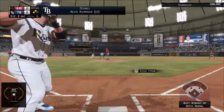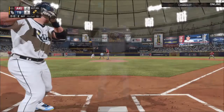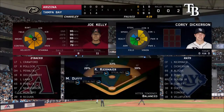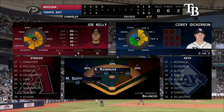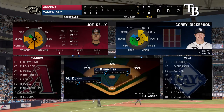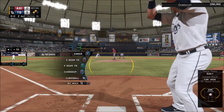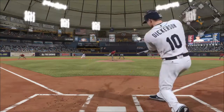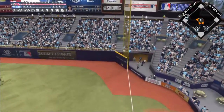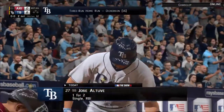B.J. Herman tripled and homered last time through, so let's see what he's got in store this time. Corey Dickerson will grab a bat to pinch hit, and they'll do so with a couple of runners in scoring position here, but with 2 out in the inning. And now some action in that Arizona bullpen, as it looks like they'll have both a lefty and a righty up to throw. Oh, high, deep. That is a moonshot, folks. A long home run.